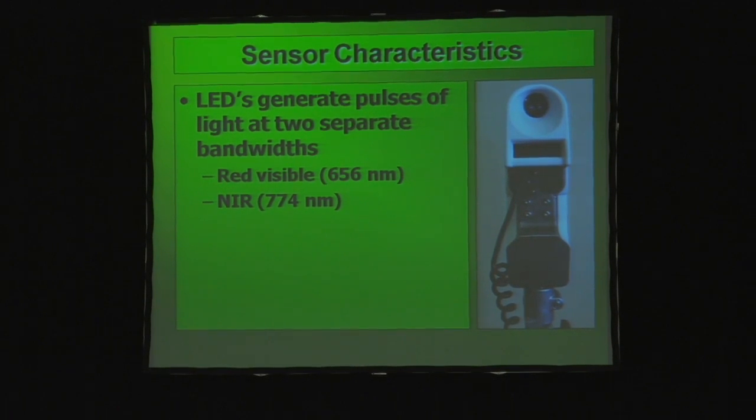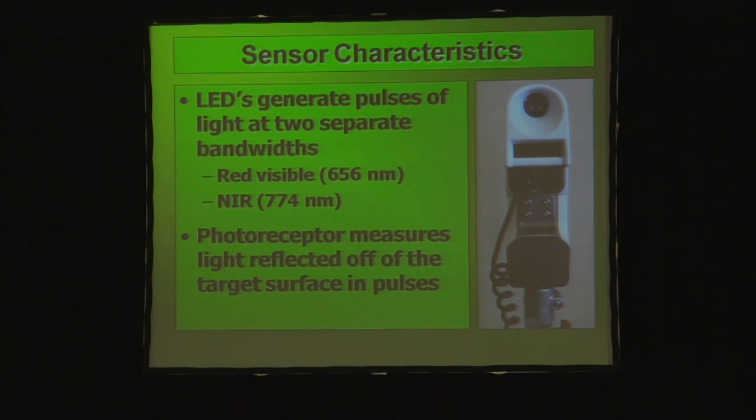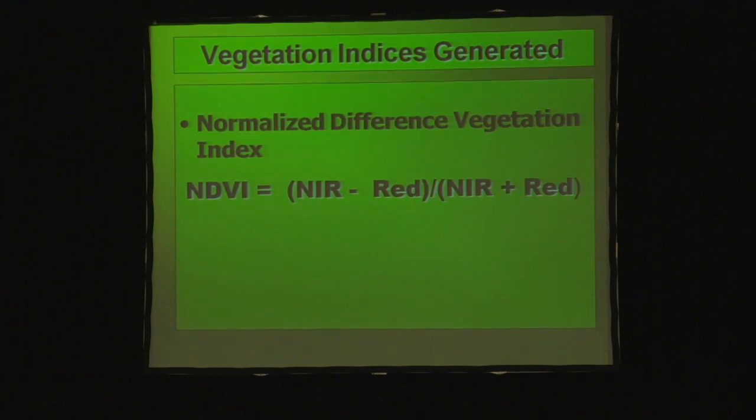The sensor essentially generates light in two very specific wavelengths, and it's emitted through here, and they emit red light and near infrared light, and the reflection of the canopy is collected from this collector here. And what it does is it calculates normalized difference vegetation index, and everybody's very familiar with that, because if you have prescription maps being done for your farm, they're using NDVI from satellite imagery. In this case, we just generate it with the sensor.